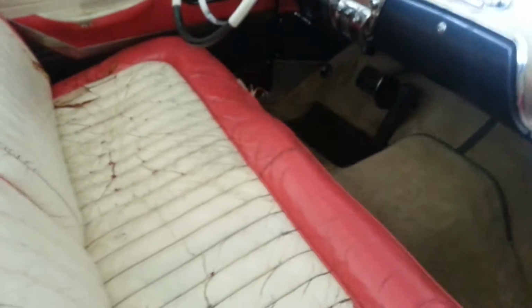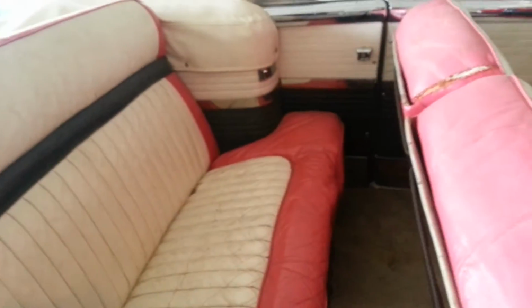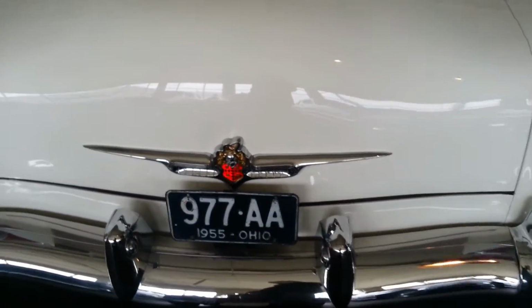I guess the seating was never restored, this is all original. You could tell the seat definitely had its wear on it. But look at the paint. This two-tone paint with this hot pink, or pink, whatever you want to call it, is just simply gorgeous. Let's get a better view of the back right here. So, 1955 Ohio. Let's get a closer look at the dash.